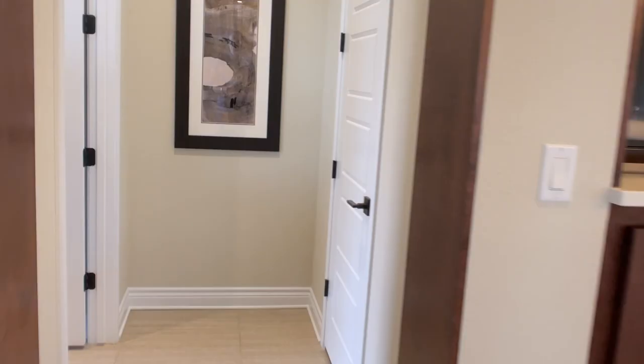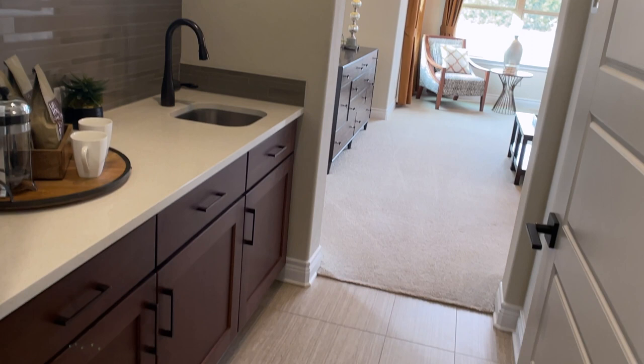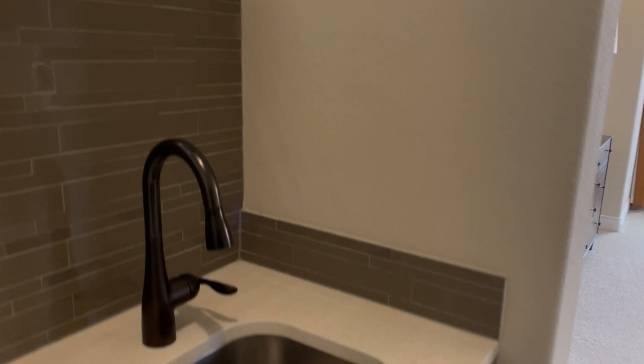So on this side of the house, we've got the master of the main bedroom. So we've got a coffee bar coming in, along with some windows, high windows out to the patio.